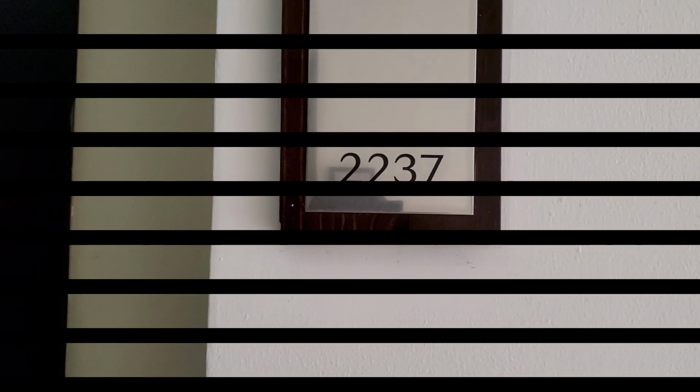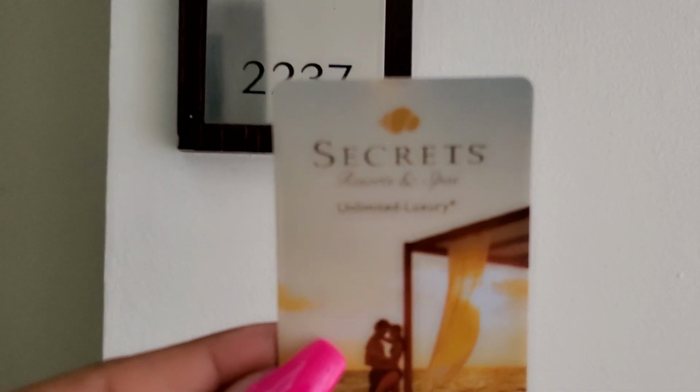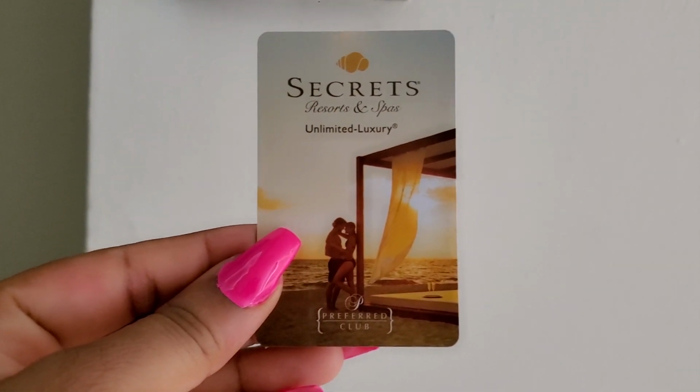We're at room 2237, and this is our room key right here.